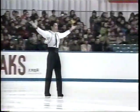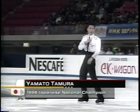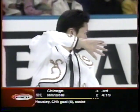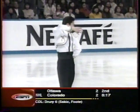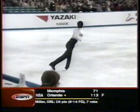Representing Japan, Yamato Tamura. And remember, the ice dancers and the ladies still to come here with the short programs from NHK Trophy. But on the ice right now from Japan, Yamato Tamura, 22 years of age. He's now training in Tokyo. But here's a guy who could surprise some people here. I think you're absolutely right. He could surprise because this is a good program. He addresses the artistic side of the sport, yet he has a lot of difficulty. And the difficulty starts right off the top.